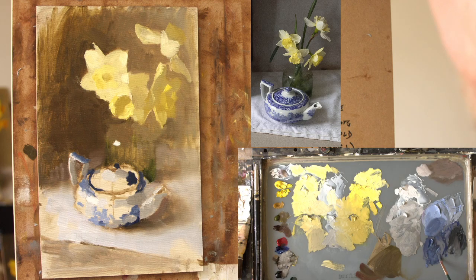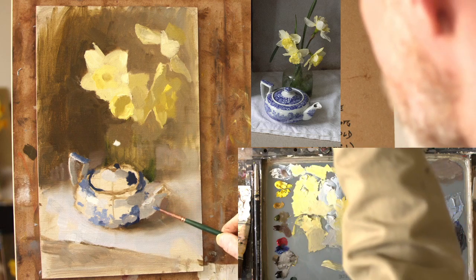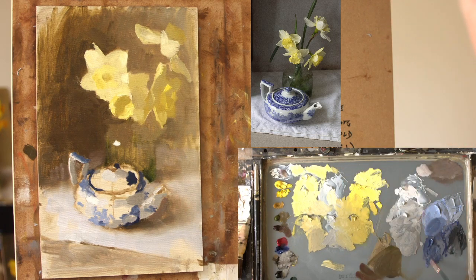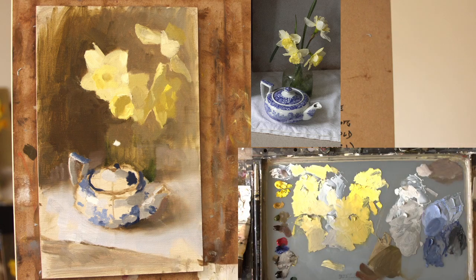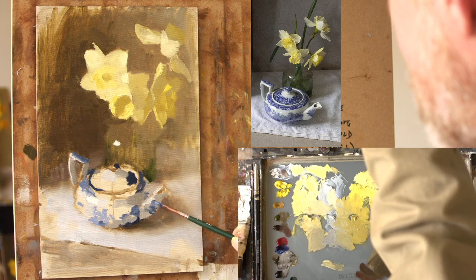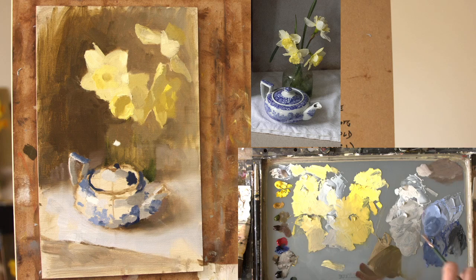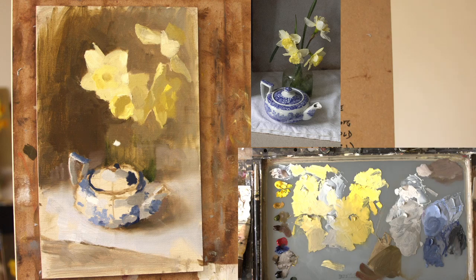I've got a bit of pattern in shadow in the middle of it. Some pattern on here. So I'm not trying to replicate the pattern there at all, only in the vaguest way. What I'm trying to think about mostly, and trying not to lose, is the value balance as a whole. I can add as much detail as I want later, but if the values are wrong, then this teapot is not going to sit there. It's just going to look utterly wrong.